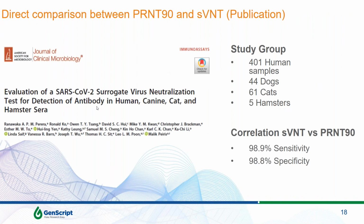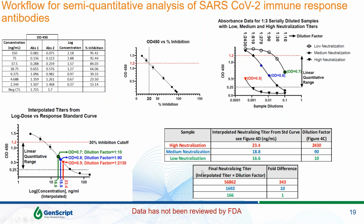we've submitted to have authorization for, I'm just trying to switch slides here. Just give me a second. There we go. So we've submitted to have authorization for a semi-quantitative version of the cPass test, of our neutralizing antibody test. It's the same test.